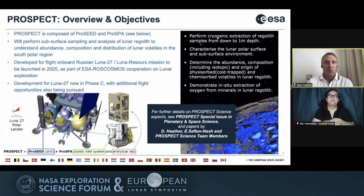For those who don't really know too much about Prospect, there are two primary components on Prospect. One is the Proceed drill, and the other is the Prosper Analytical Laboratory. You can see those in the schematic shown on the bottom of the slide here. And the Prosper Laboratory itself is comprised of two smaller elements: the solid inlet system, which allows for the transfer of a sample into the laboratory, and then the analytical laboratory itself, which comprises a number of spectrometers.